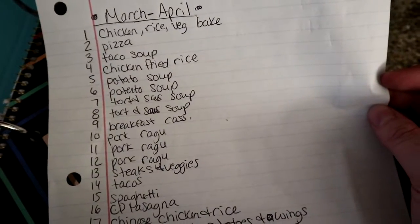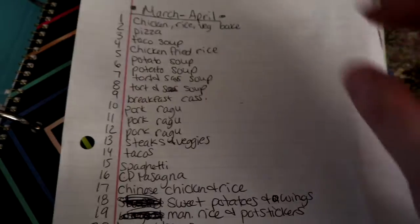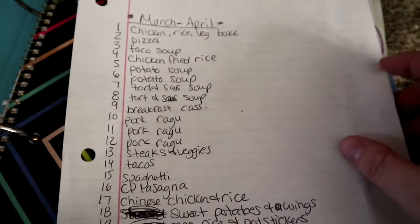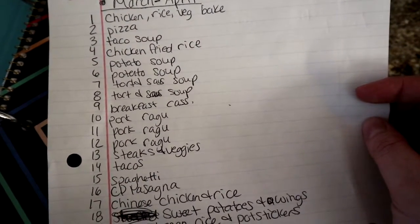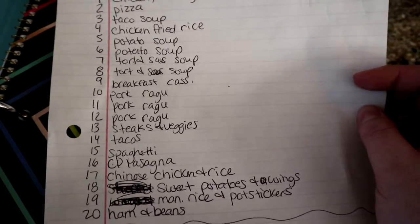And then taco soup, chicken fried rice. We can have potato soup twice. Now we're not going to eat them in order. I'm just showing you all the things I have, and it's easier for me to just write it down twice. And then tortellini and Italian sausage soup. We have enough to have that twice. A breakfast casserole. We have enough pork ragu to have 3 times.